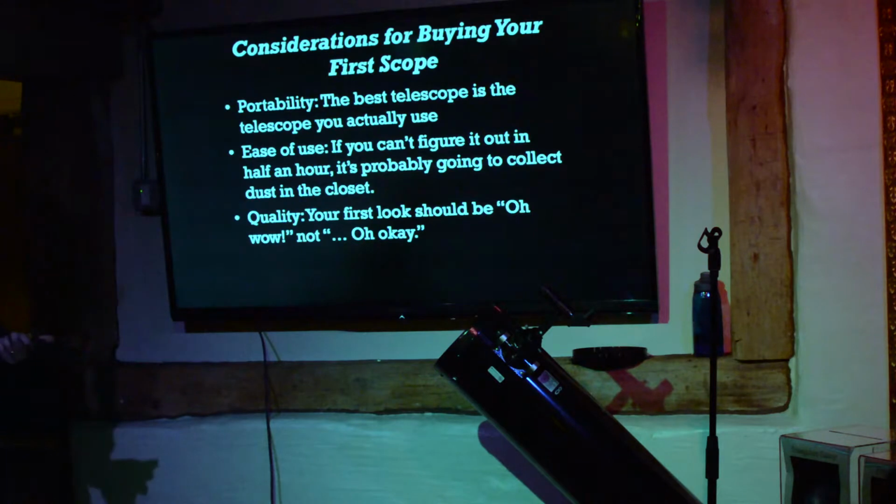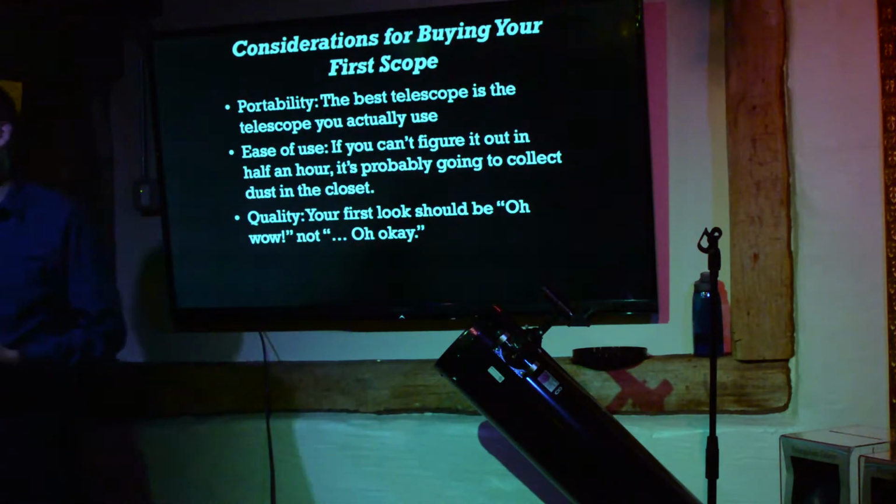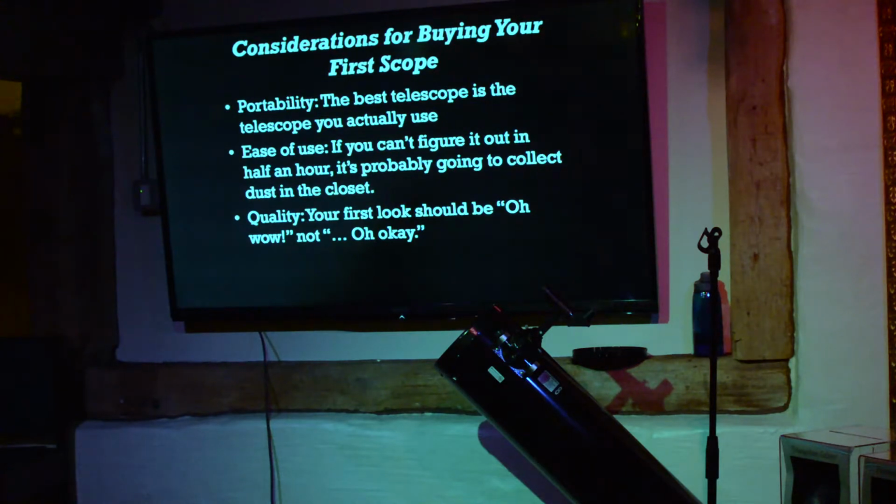Same thing with how easy is it to use your telescope. If you have that same frustration factor where you end up getting your telescope and then it's so complicated you can't set it up, or you get a really complicated one with tracking but you don't really know how to find the North Star to set it up in the first place, that can be hard. So it might be better to get a simpler, smaller telescope at first. Not necessarily cheaper, but at least smaller and easier. And then after that, go ahead and get yourself a larger, more complicated one.